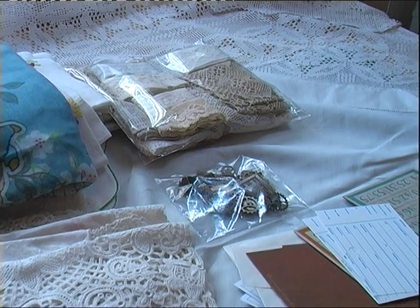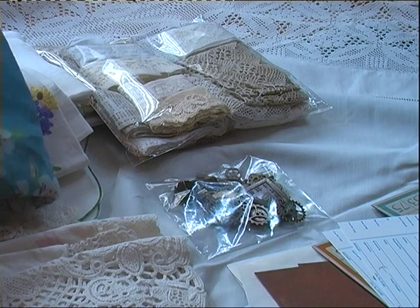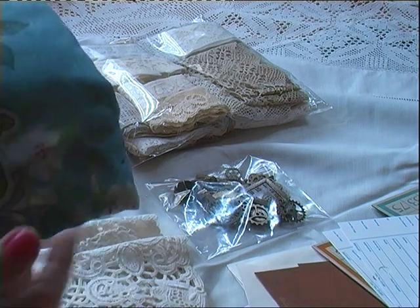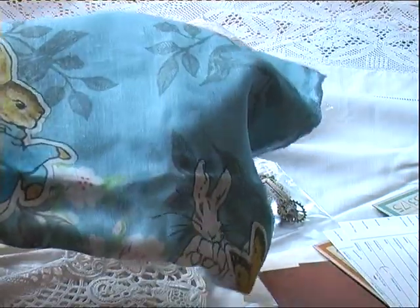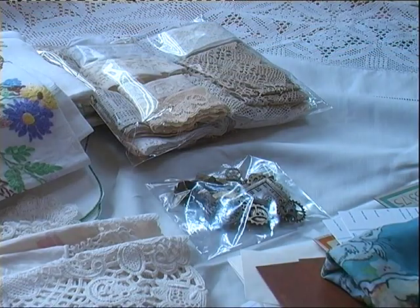Right, now on to the lovely lace and embroidered cloths that she sent. First of all, she sent me a gift of a lovely scarf with Benjamin Bunny. It's blue, printed on what looks like cheesecloth. It's lovely cotton, very lightweight, and she knows I like Peter Rabbit, so that's greatly appreciated, Edwina.